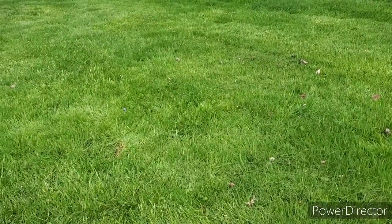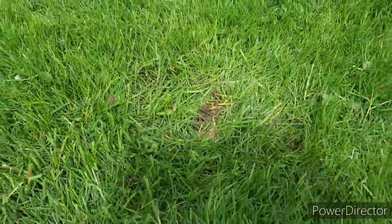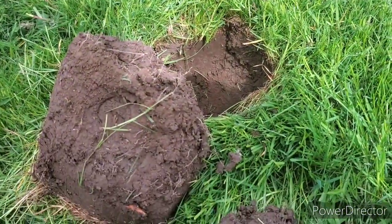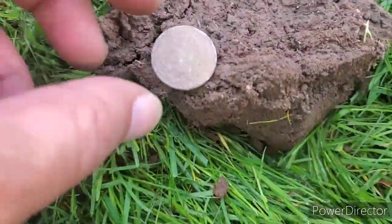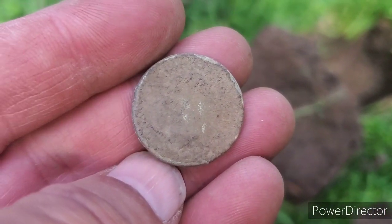All right, guys, I just dug that silver quarter 5 minutes ago. As a matter of fact, here's the plug for it. Right in here, I was getting a real squeaky signal and I couldn't even get a VDI number on it, but I've dug a bucket lister. I have never found a United States half cent, and that's what that is. It's going to be really hard to make out. I don't know if I'm going to get a date.